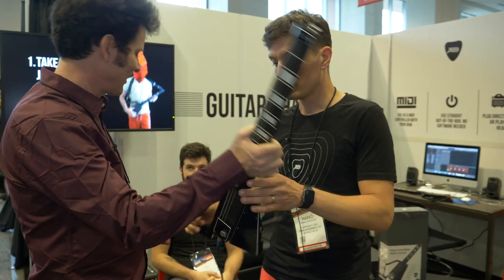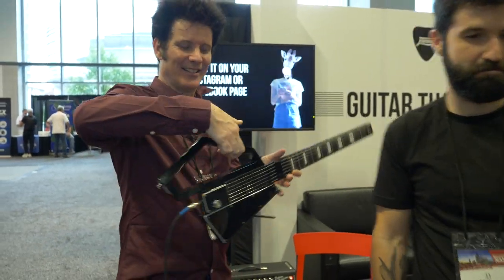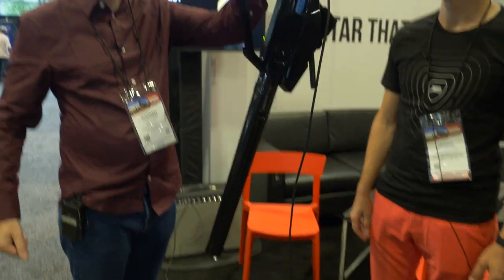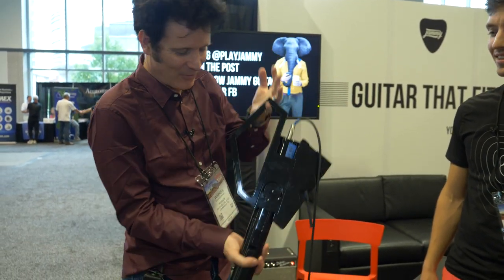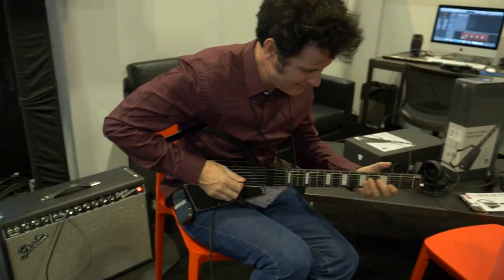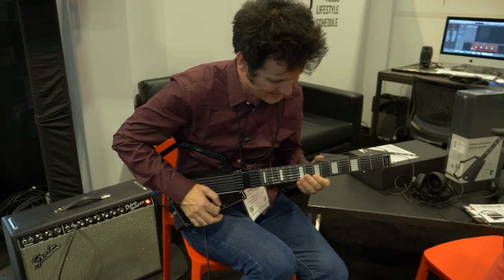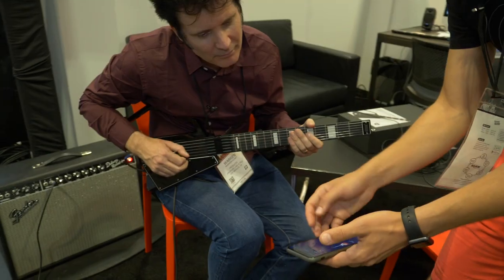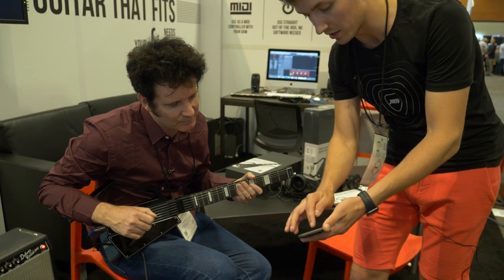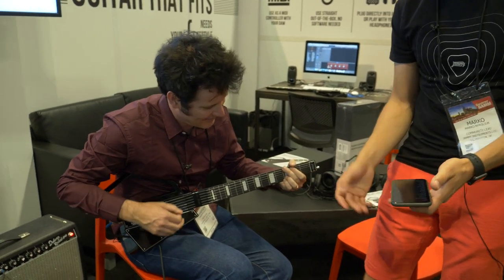Well, let's see what it feels like. Wow, it is light. Is it open D right now? It's in an open D tuning right now. If you want to switch from open D to a standard tuning, it goes like this. There you go. You're in standard tuning now.